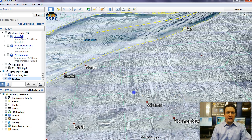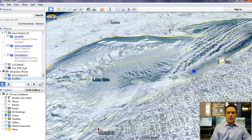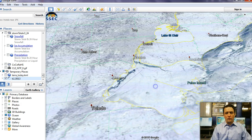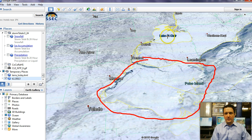And what's interesting is Lake Erie is icing over pretty quickly. It's been a slow process because of how warm December was. But now, while there is some cloudiness mixed in here, this is certainly legitimate ice up here on the northern half of the lake. The western end of Lake Erie is the shallow end. It ices over first, and this is a pretty good area of ice out here on the west end of Lake Erie. Lake St. Clair, just north of Detroit, is frozen over.